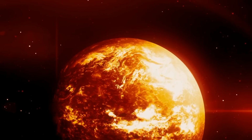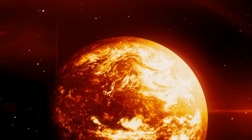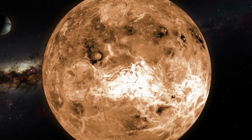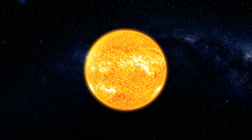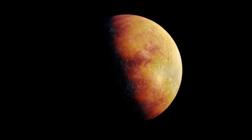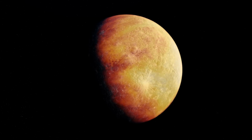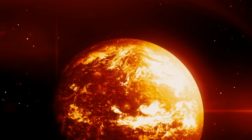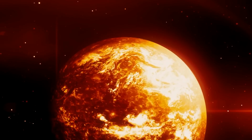Volcanism is another important part of Venus's very hot atmosphere. Gases like sulfur dioxide and carbon dioxide are released by eruptions. These gases feed the dense atmosphere and make the greenhouse effect worse. Because of this process, Venus has become a dangerous world with 90 times higher air pressure than Earth and surface temperatures hot enough to melt lead.